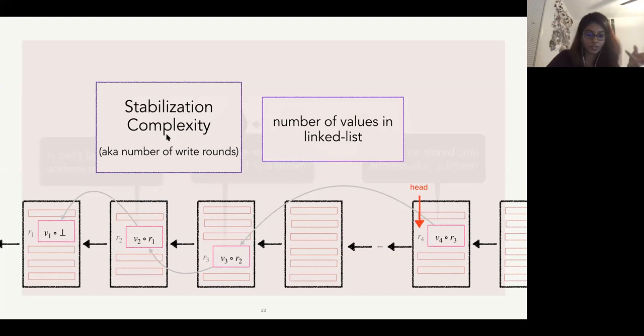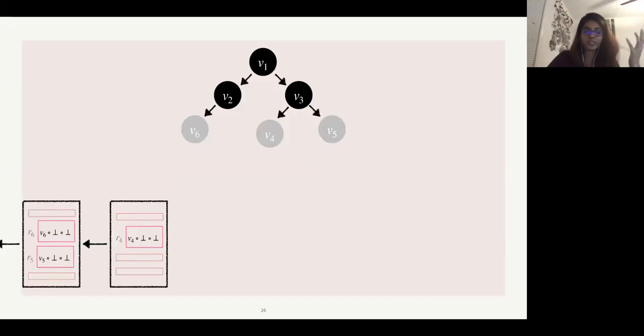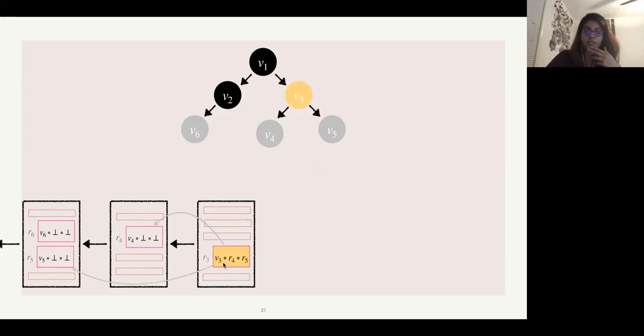And I'll just remind you again that the stabilization complexity was the number of write rounds that the client does with the blockchain network. Okay. So now if you have to extend this model to a tree structure, it's just the same thing. Suppose you have V6, V4, V5, which are already stored on the blockchain. Then if you want to store V3, now instead of just appending the address of one predecessor, you have 2 child nodes, right? So with V3, you will append both R4 and R5, where R4 is the address of V4 and R5 is the address of V5. So now you're sort of building a tree structure on blockchains, right?